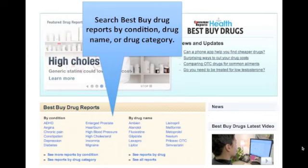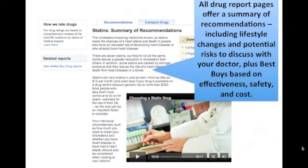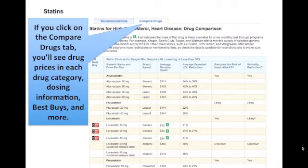Once you reach that page, you can search Best Buy drug reports by condition, drug name, or drug category. For example, if you select high cholesterol, you'll be directed to the drug report page for statins, which are cholesterol-lowering drugs. All drug report pages offer a summary of recommendations, including lifestyle changes and potential risks to discuss with your doctor, plus Best Buys based on effectiveness, safety, and cost. In addition, if you click on the Compare Drugs tab, you'll see drug prices in each drug category, dosing information, Best Buys, and more.